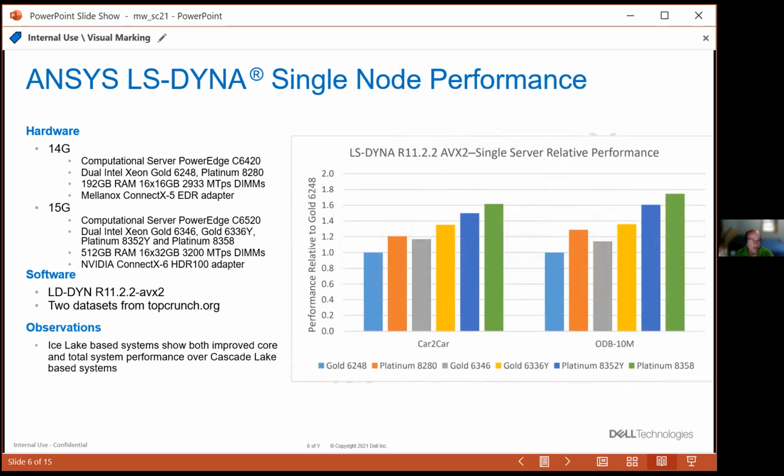Dyna is a very popular code, and here are 2 public benchmarks, TopCrunch car-to-car and ODM model, a 10 million element model. Again, we see a similar trend here, where within the Cascade Lake framework, the best processor you had was the 8280, which was again about 20% faster than the normal 20-core 6248. And again, we see that the Ice Lake processors are far surpassing that, both in terms of core performance and node performance.